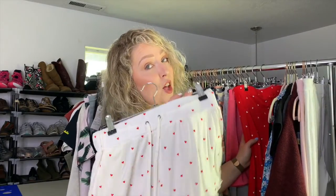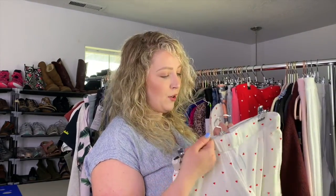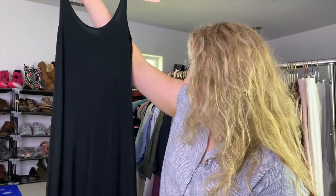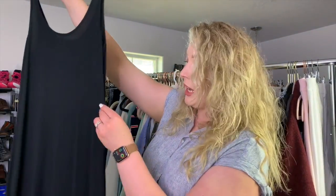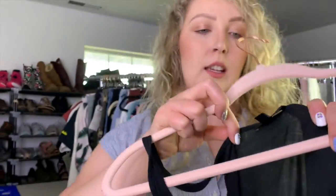This fits that long sleeve. I thought I had this. So cute little shorts. I don't know if I'll pair them together or not. This is a size small, so clearly not for this one, but if I did have the same sizing, I might. This is just a cute slip dress. It's black, needs to be lint rolled again, and this is Babaton, size medium.